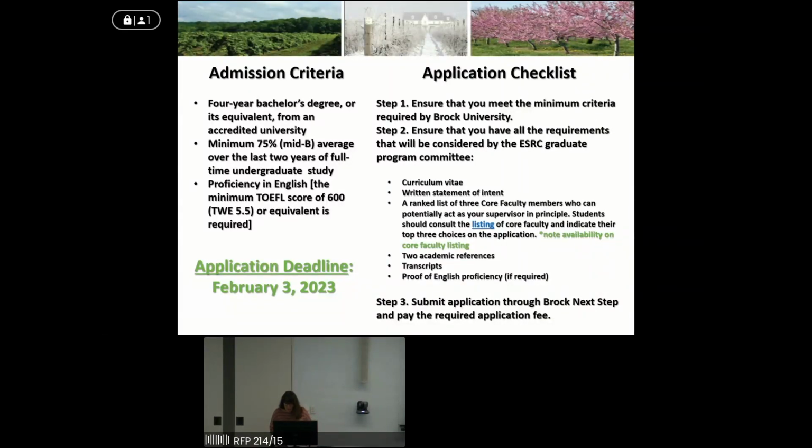I think that's all I wanted to say, other than to note that when you do look at that listing of faculty, there may be more faculty there than those available to supervise. So when you do review that listing, make sure you're looking at who is available to supervise next year, starting next fall.